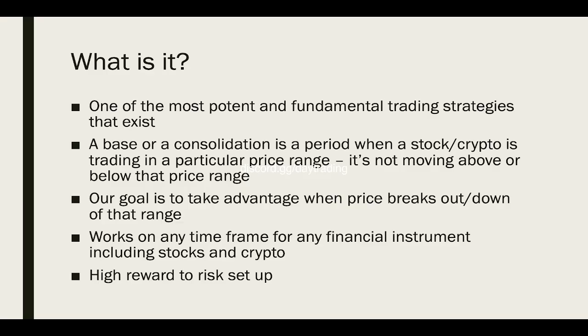So the base breakout, what is it? This is one of the most potent and fundamental trading strategies that exist. In fact, this is my favorite trading strategy that exists. I make money off this setup every single day, okay? Because I see it all the time. It's a very well-known setup, and if you know how to play this setup correctly, I can promise you are going to make a lot of money trading, whether it's stocks or crypto or Forex, okay? It's that powerful of a setup.